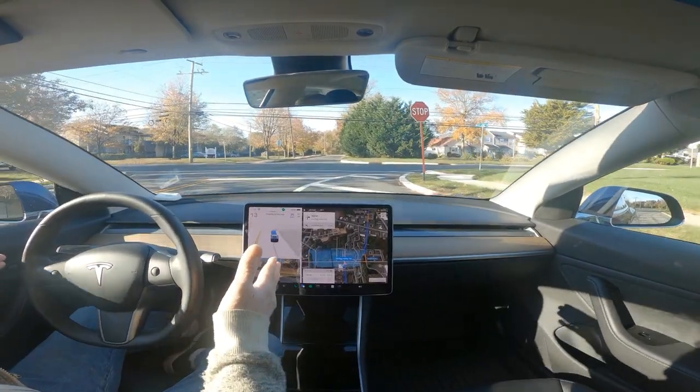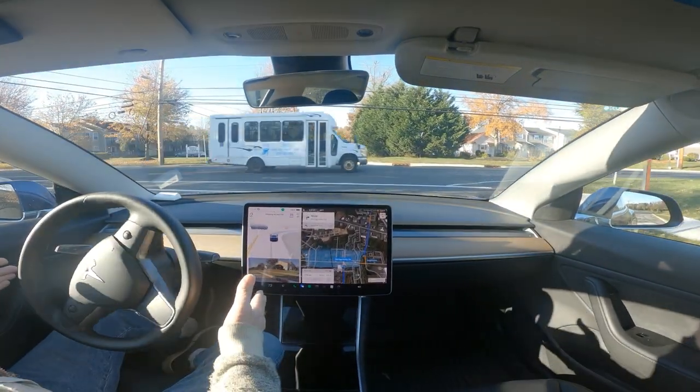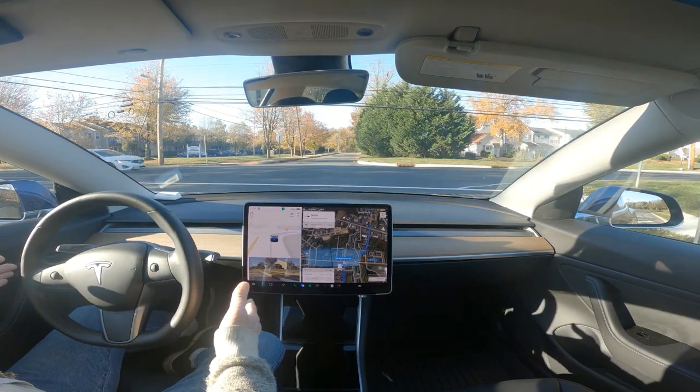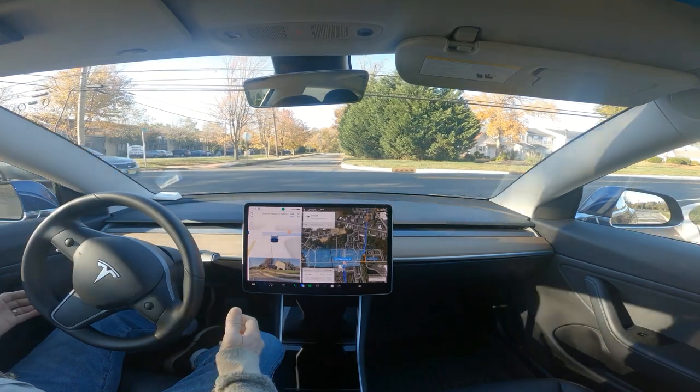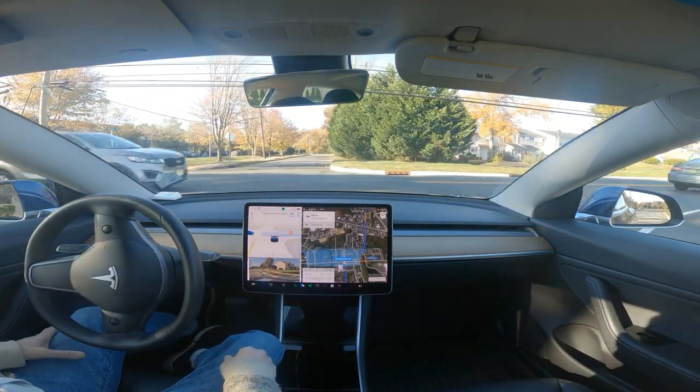A normal person would not drive into this painted island to make this right-hand turn. It just wouldn't do it. There's cars coming after this car, you can go.